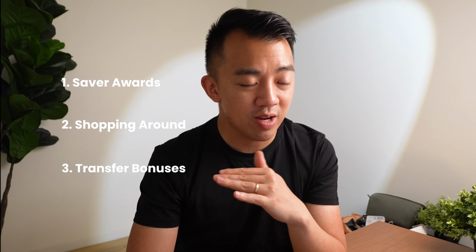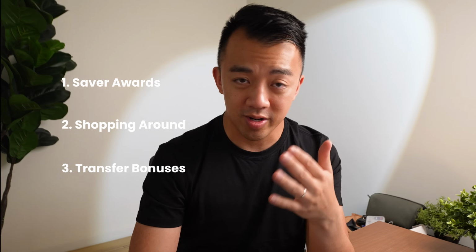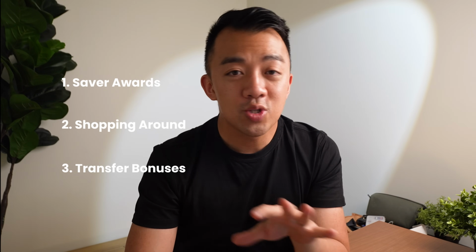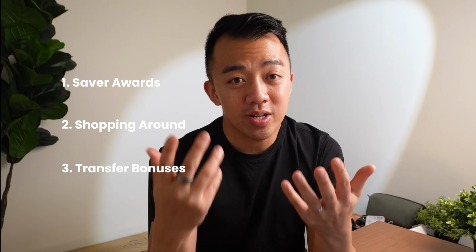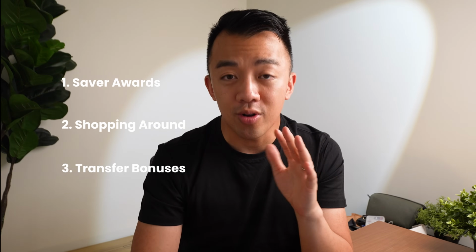And number 3 is that if you're able to time a transfer bonus on top of finding your Save Reward availability and also shopping around to partner airlines, you can really reduce the number of credit card points that you need to transfer over to the airline. So if you're able to check all 3 boxes, then you're really getting a good deal. If you're able to check 2 of the boxes, you're still getting a pretty solid deal. The more boxes you're able to check, the more value you're going to be getting out of your credit card points.